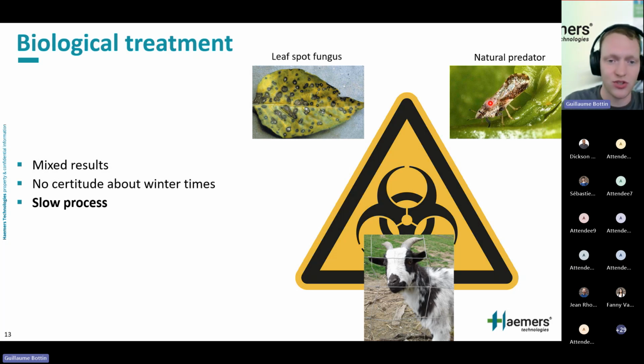There is also the introduction of a leaf spot fungus that kills the plants by killing the leaf and blocking the photosynthesis. Or a last solution is the use of eco-grazing, like using goats that will eat the plants and kill them in the same way as mowing.